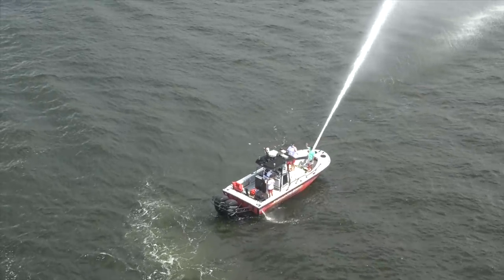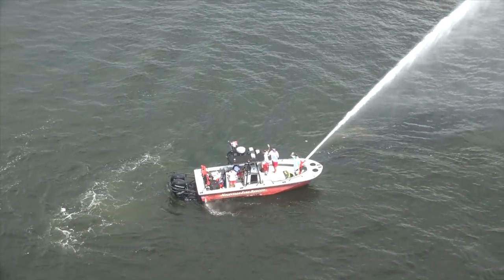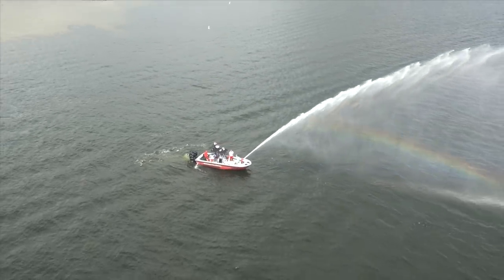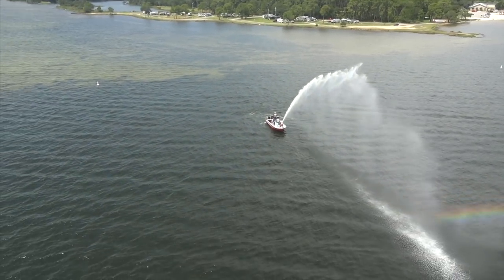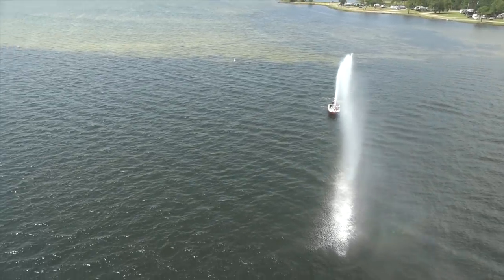Well, if you follow the Florida Powerboat Club scene, you would see fireboats and rescue teams on a lot of our events. That's because we recruit local fire departments to come out and be a part of the event, and the Niceville Fire Department has always been out here to support us.